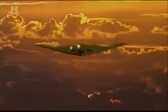You know, we're home. So we asked Center if we could be vectored over Manhattan, basically over the site of the World Trade Center, Statue of Liberty. And what an awesome sight. And I'll tell you right now, I've got goosebumps thinking about it.